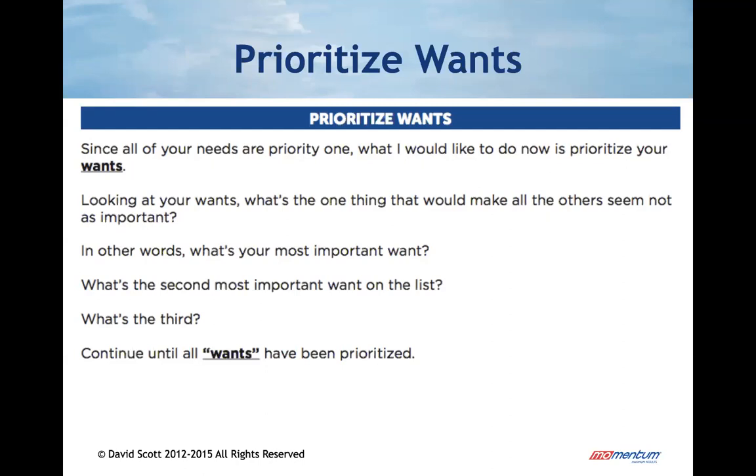"We would love to have 3 bathrooms. It's a want, but we could get by with 2 or 1.5." Okay, well, that's a need. A need is 1.5 or 2. A want is 3. So we're going to put wants over on one side of our paper.